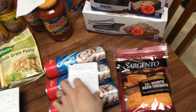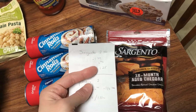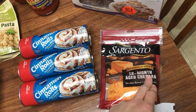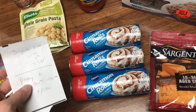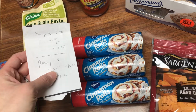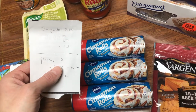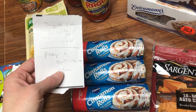So here we go. Sargento is $2.50. There's a $1.25 digital coupon, so it makes that $1.25. The coupon is for the Reserve series, so make sure you're grabbing that. Cinnamon rolls: you can grab cinnamon rolls or crescent rolls. This week they're on sale for $2. There's a $1 off 3 digital, and then I'll be getting back a $1 off 3 from Savings Star, making that $4 or $1.33 each.